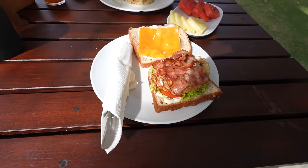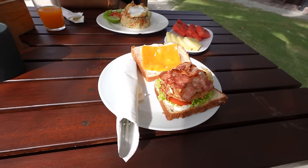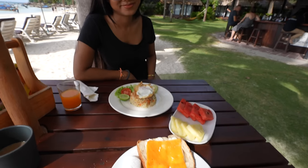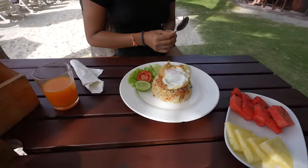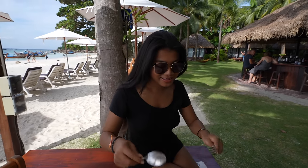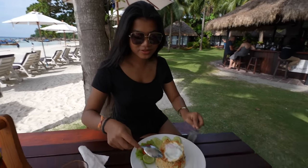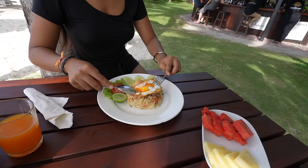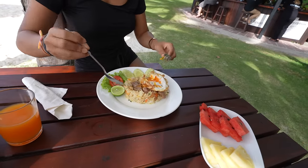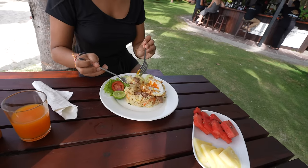Bacon and egg sandwich comes with cheese, bacon, egg, tomato, onion, mayonnaise. I knew I was gonna regret this. Every time we order something different, his always looks better. So I went for the breakfast fried rice. Yum. But it's still good. Pork fried rice, I go for. Let me try.